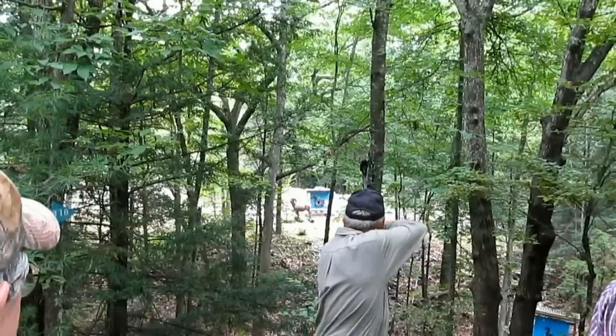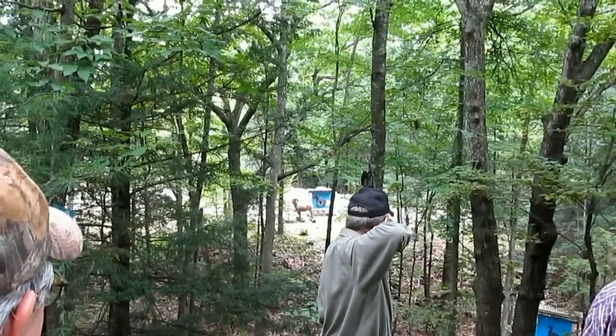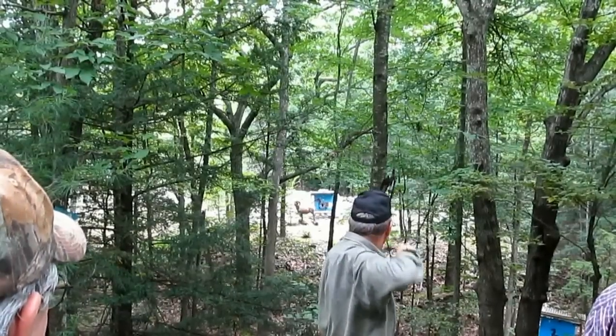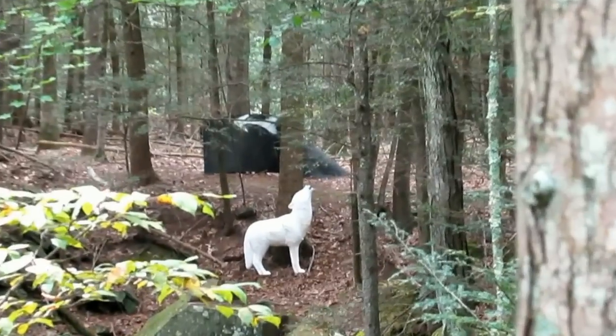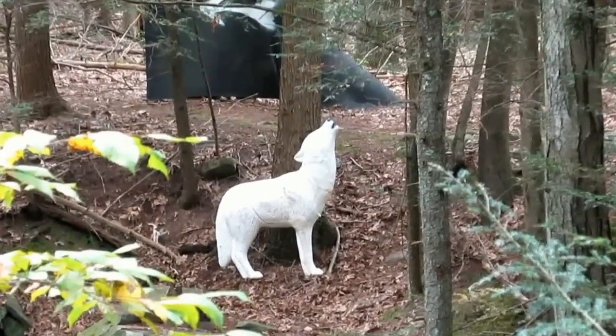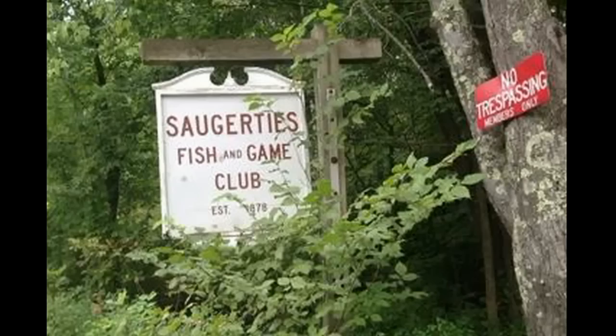But it doesn't stop there. They have made sure that each course is different from the other in the terrain and the types of shots. It is this variety in both terrain and shots that helps them score the 5th spot on my list. And if this list was about value, then the Saugerties Fish and Game Club would score much higher.